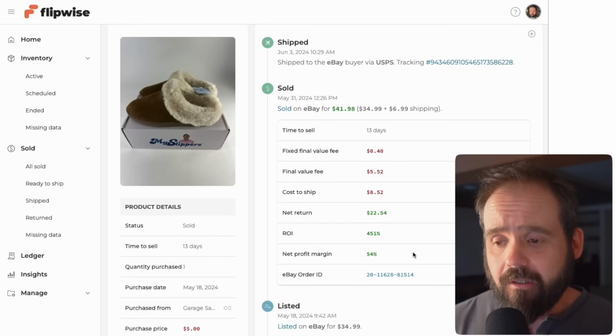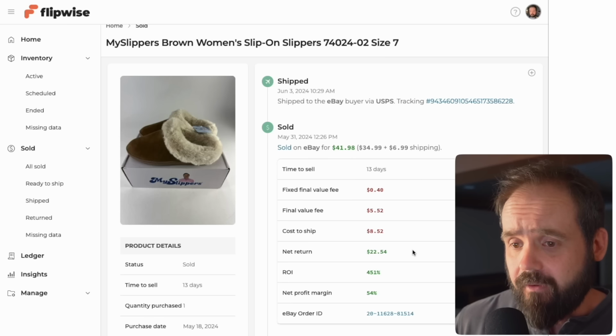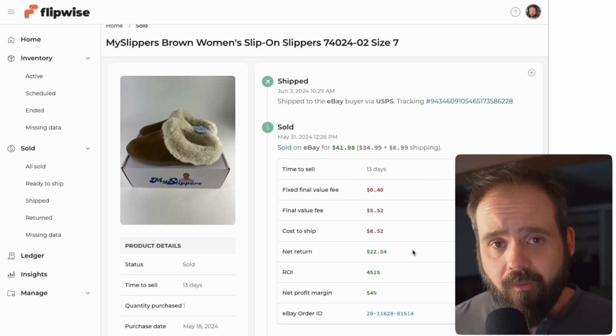This is one of the rare times I did look something up at a garage sale. They were priced at $5, but I still wasn't sure. Are these things going to be worth $10? Are they going to be worth $100? I really wasn't sure. Turns out they were worth about $40, and I knew the sell-through rate was pretty decent. The size was good, so I pulled the trigger on it and ended up selling in 13 days with a net return of $22.54. These were brand new, by the way, had never been used.